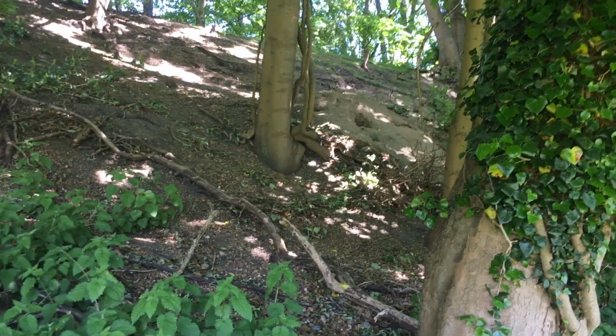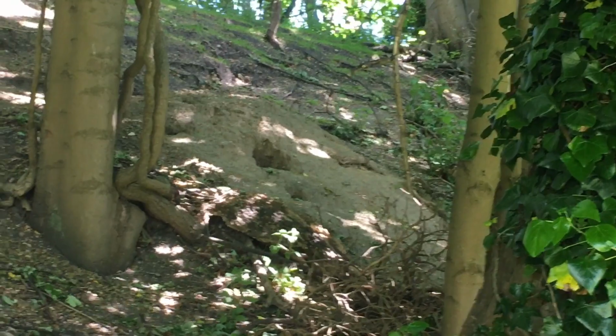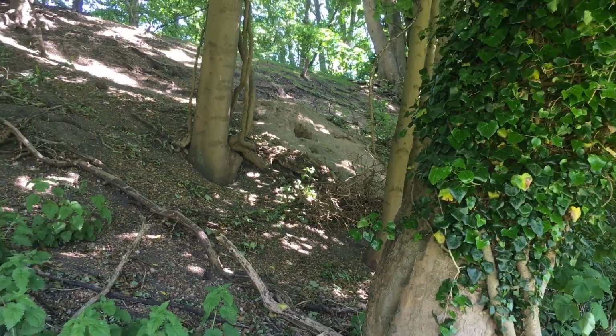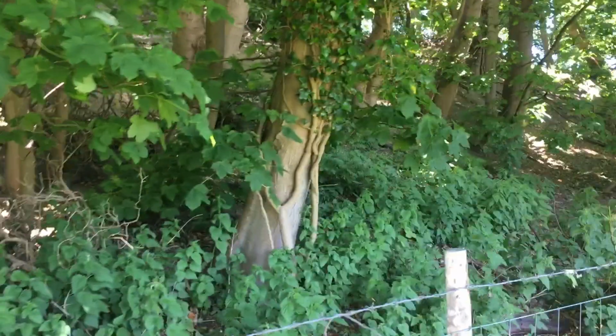On this steep bank we can see a badger sett. As they dig into the bank they create what is known as spoil, which is the excavated soil. Badgers like to dig right into the bank to get a deep network of tunnels. Outside the setts they dig small toilets known as latrines because they're very clean animals.